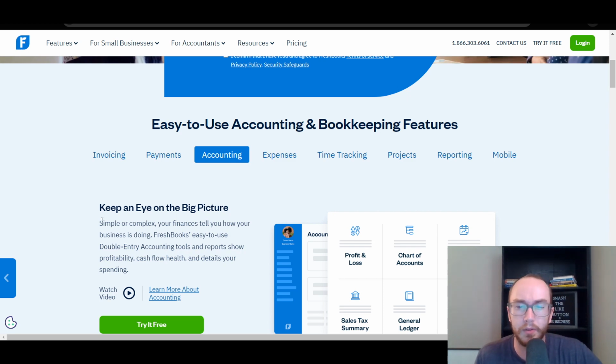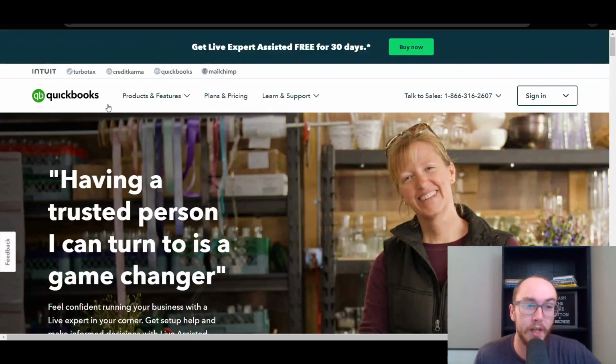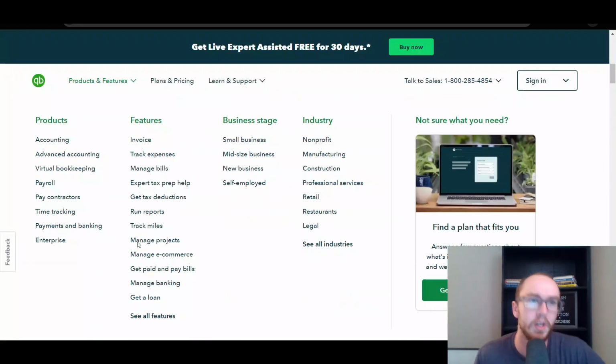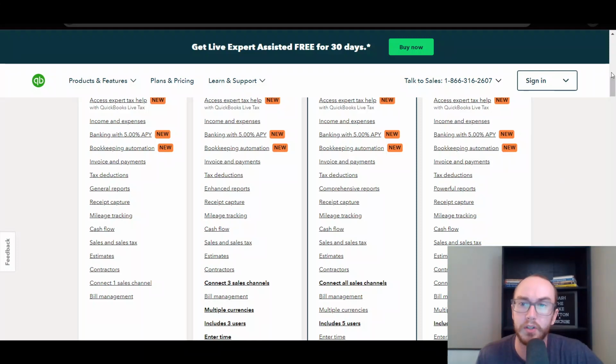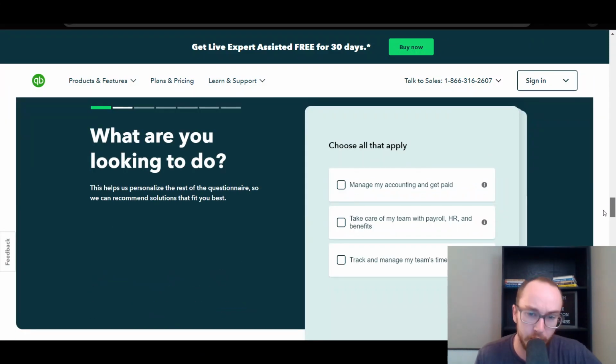But that is something worth denoting, is that I would say FreshBooks, especially their reporting as well, is fairly similar to the way that QuickBooks operates, and in terms of how their reporting looks. Again, maybe if you're familiar with FreshBooks, QuickBooks is probably the closest you would get to that in terms of the overall look and feel.